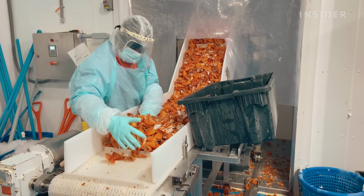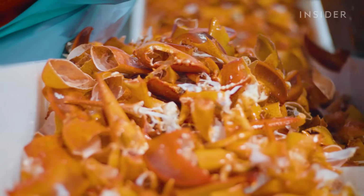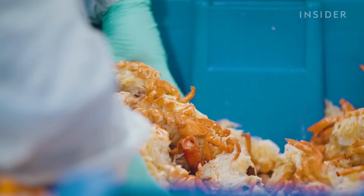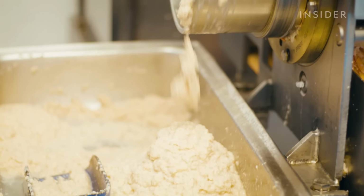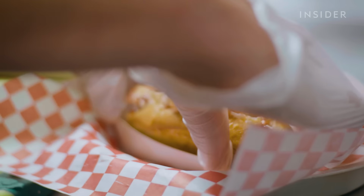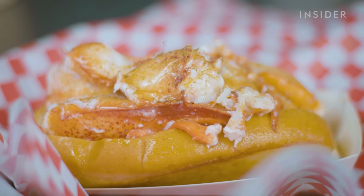No part of the lobster goes to waste. The shells end up on a conveyor belt that leads to a crusher. The crushed shell is then powderized into a fertilizer. What's edible will wind up as a minced meat that's packaged, vacuum sealed, and frozen to then be used as flavorings for things like lobster bisque at restaurants like Luke's Lobster. But the most popular outcome of a harvested lobster is quite possibly the lobster roll.